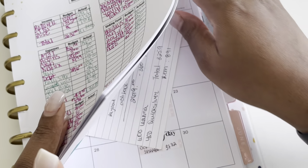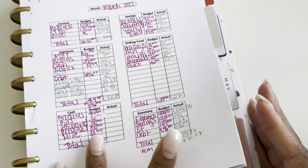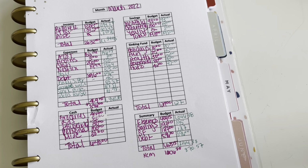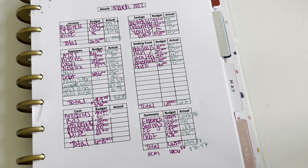And just to give you guys a sneak peek of what it looks like, it actually looks like this. So it breaks down things a lot more because I just want to be able to streamline everything, even though I'm not doing a paycheck to paycheck budget. I'm just doing a monthly budget. It still helps me break down where all of my money is going versus savings, sinking funds, expenses, investments, and all of that good stuff. So this does conclude my March 2022 budget with me.